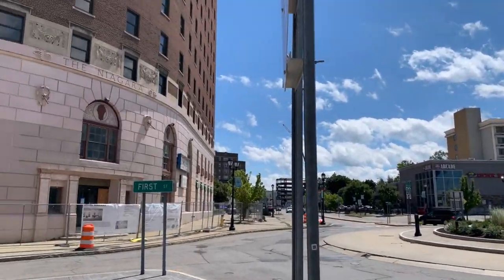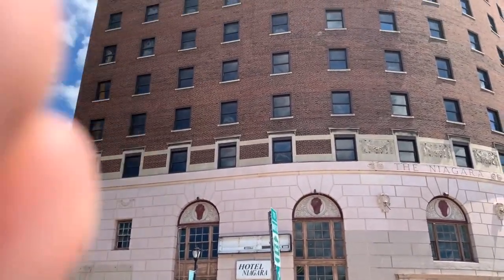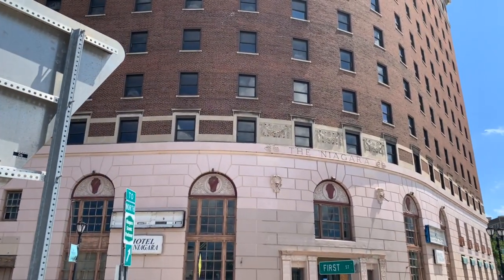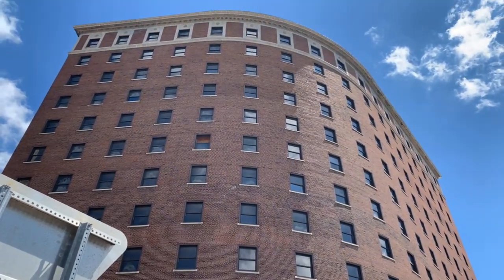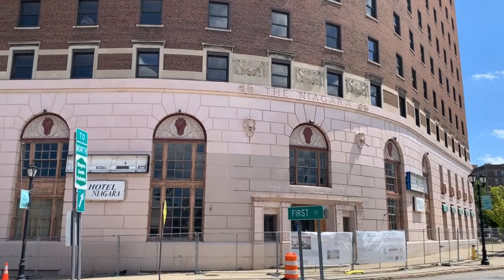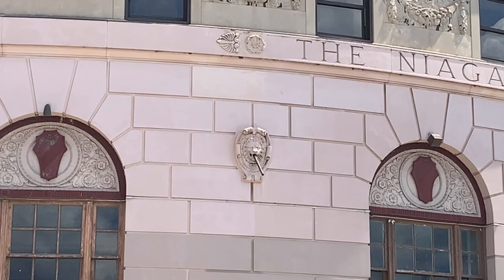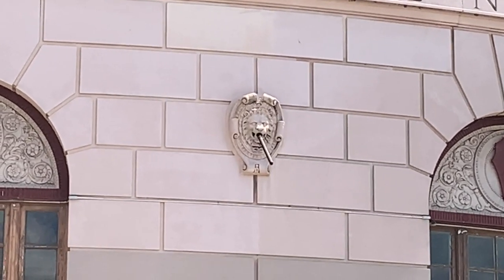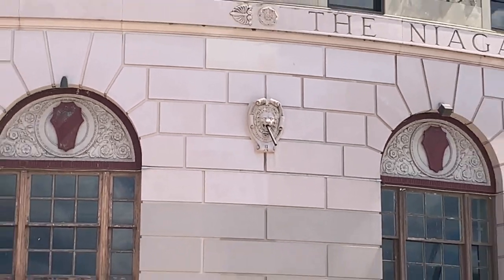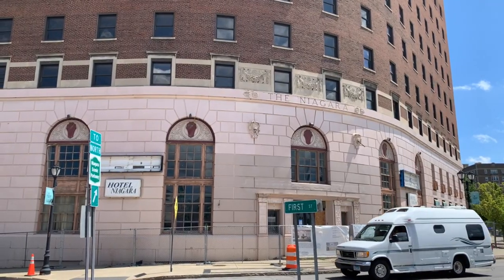Right here, we're at the corner, and there's a hotel right here, Hotel Niagara. It's quite the old hotel, too. It has some really nice lions' heads on the wall, and they almost look like a drain for the water. Doing some restoring on it. Beautiful.